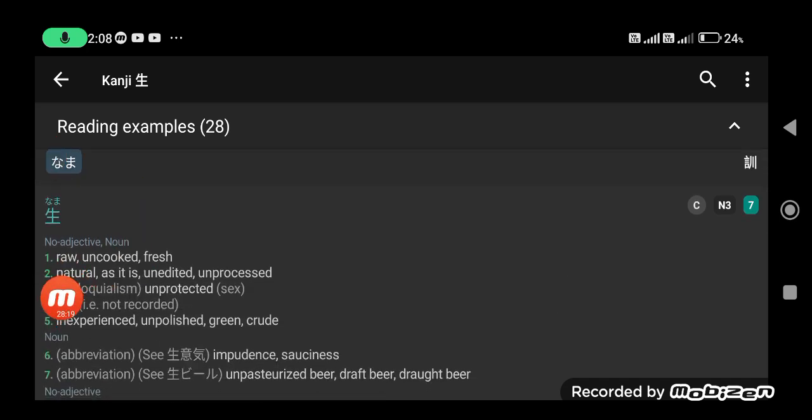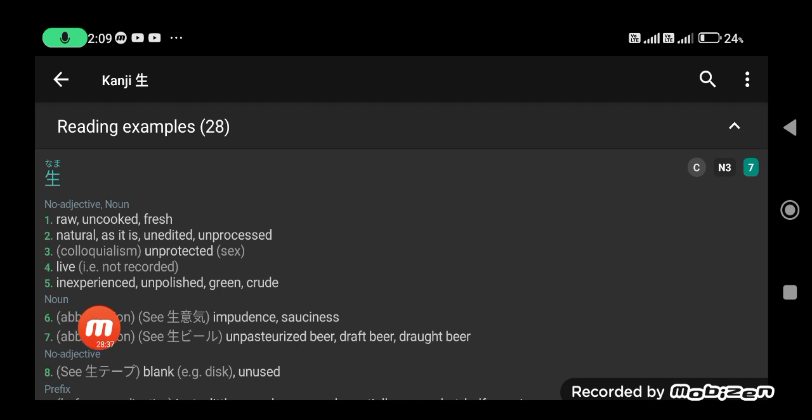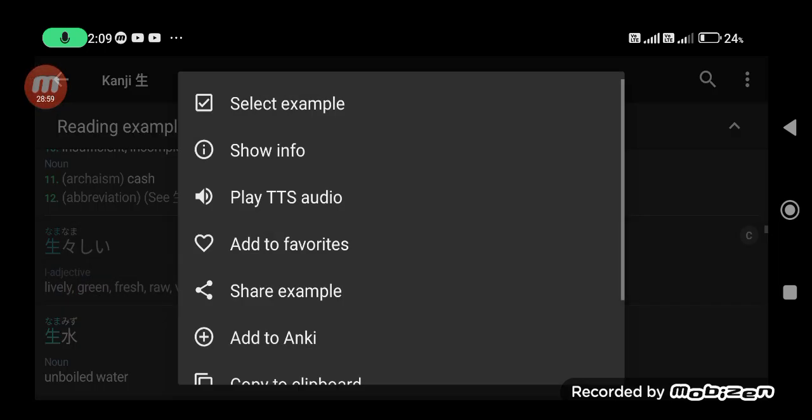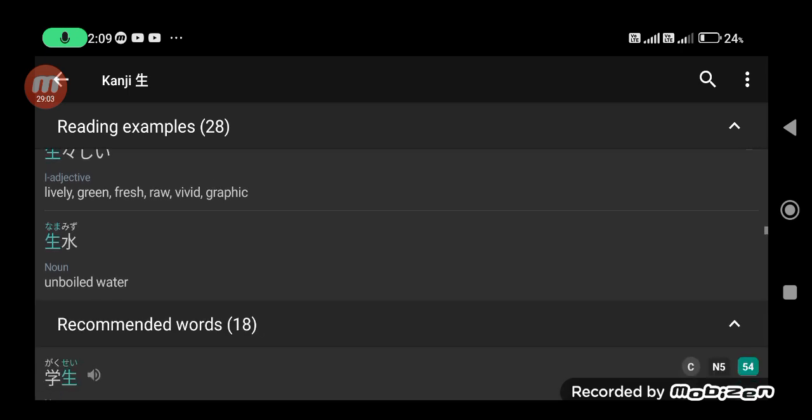Nama, meaning raw, uncooked, fresh, natural, or unedited, unprocessed. Nama, just like nama biiru, or draft beer, or a very fresh beer. Or unpolished, or live, or inexperienced. It has more than three definitions, and it's usually used as a prefix, just like nama biiru. Biiru is beer. Nama biiru is draft beer. Namanamashii, lively. 生々しい. How about this? Namamizu. Unboiled water. 生水.